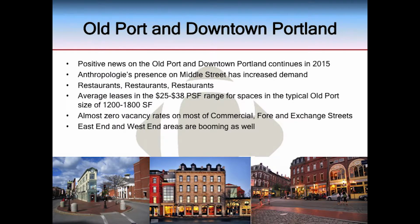And Angela Adams moved from up on Congress Street and moved there. Typically we have almost zero vacancy rate on Commercial Street, 4th Street, and Exchange Street. But what's happening in the Old Port and downtown Portland, like I just mentioned, is that the boundaries have really expanded. As we have these zero vacancy rates, people don't just give up and go somewhere else. They just start expanding the boundaries.